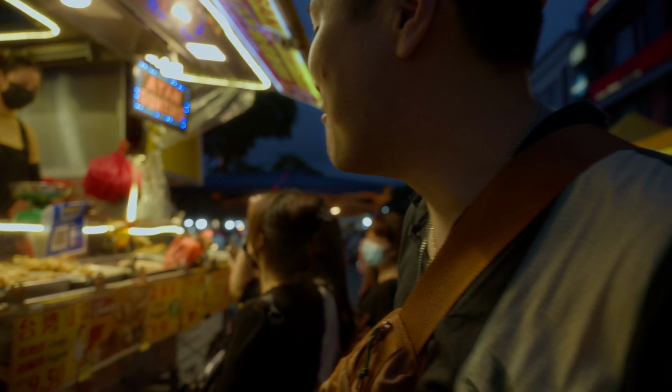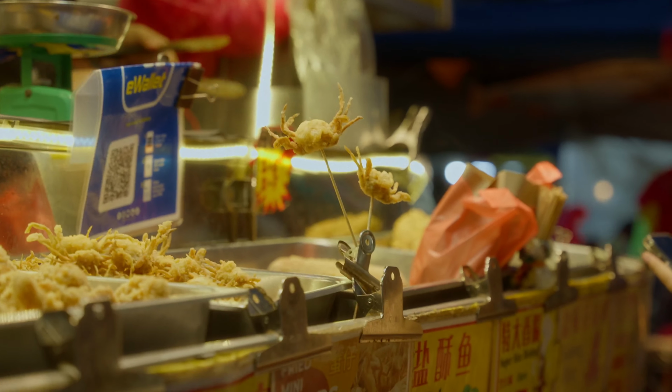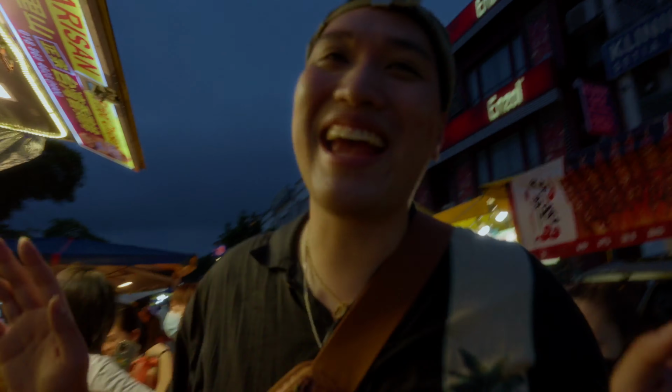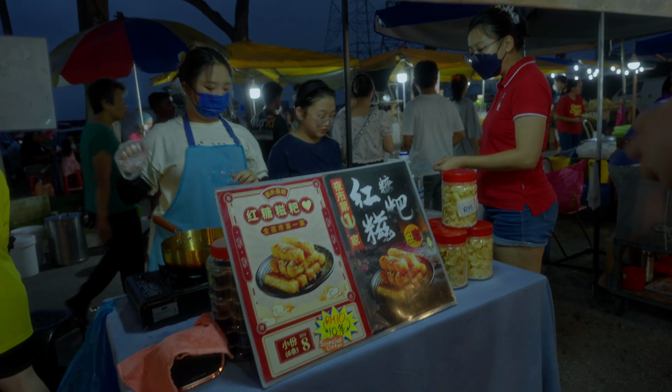What's going on here? The mini crabs here. Mini crabs. Colin knows where they get it from. I don't know. No, not yet. I'm trying not to get enticed right now. Just rice cake? Ooh. Yeah, why not? One.